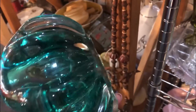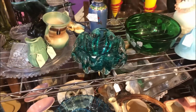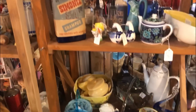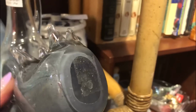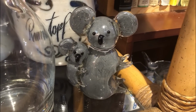$19.95. Seems like a very fair price, doesn't it, for that? Polish or Czech or maybe Italian. This is probably going to be Chinese glass, yeah. $11.95. $11.95, you guys. Little koala bears, right?